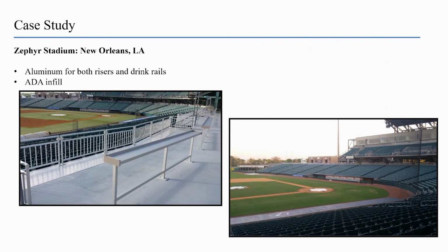The next project is Zephyr Stadium, New Orleans, Louisiana. At Zephyr Stadium, we used very similar components but changed the riser materials to be all aluminum to make an ADA infill off of the concourse of this outdoor stadium. This allowed the stadium to add required ADA infill space that is removable and at the same time save time and money from using concrete. We also added the aluminum drink rails from the photo.